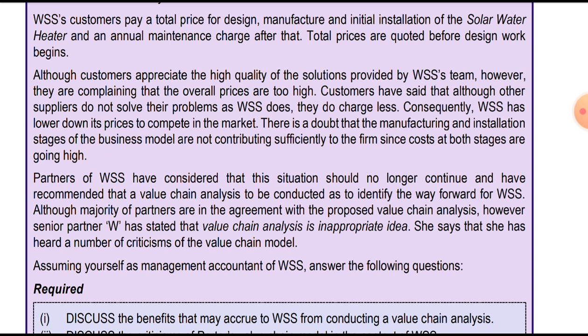So what the WSS has also done, they had reduced the price, because customers were not preferring WSS just because they were charging high, and the other competitors, though they were not providing the quality product, were charging a lesser amount. So there is a doubt that the manufacturing and the installation stages of the business model are not contributing sufficiently to the firm.